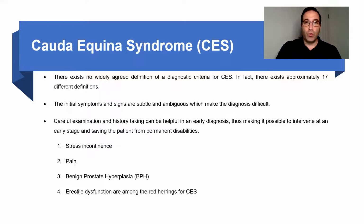Now, the downside to Cauda equina syndrome, there's no widely agreed definition of a diagnostic criteria. You'd think there would be, but there's not. And at the moment, there are approximately 17 different definitions. This is extremely unhelpful. But you can understand when the initial signs and symptoms are subtle and ambiguous, it makes it very difficult to diagnose. And the information that we learn as students can also be extreme red herrings, such as stress incontinence, pain. That's never on its own an indicator to anything.